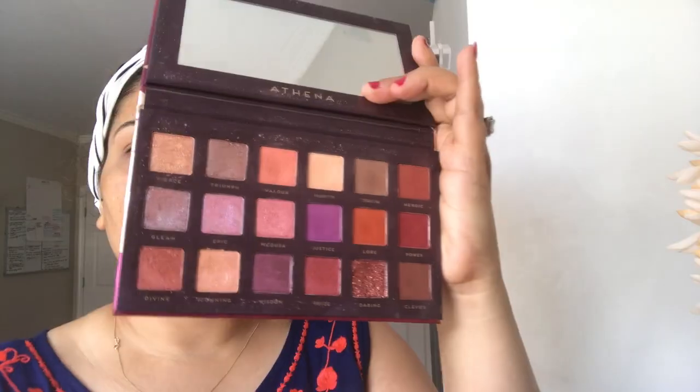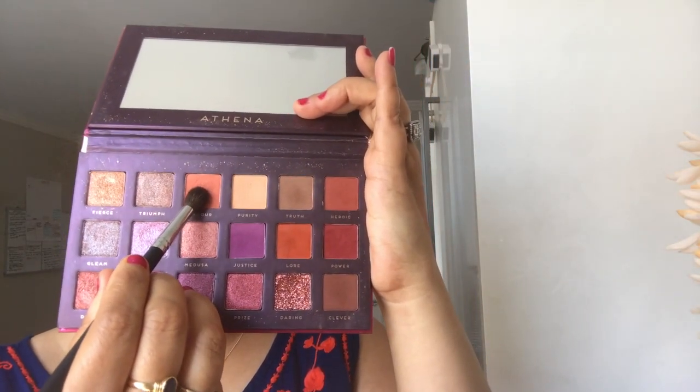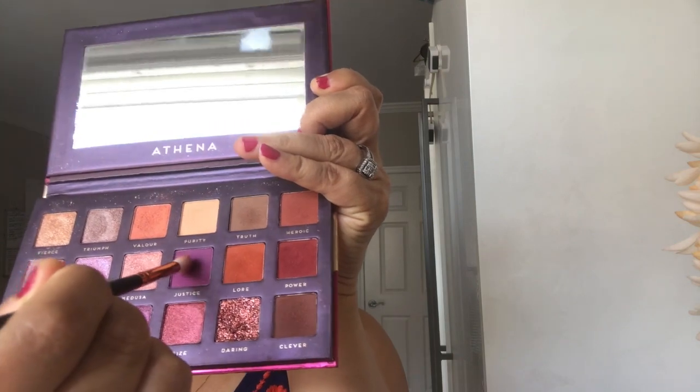Next, I'm dipping my brush in the shade called Velour and I'm applying it in my crease area as a transition shade. I'm going back and forth in a windshield wiper motion, spreading it just close to my eyebrows but not touching them. Taking a shade Justice on a new clean brush and working on the outer corner of my eyelids, go little by little and take your time in depositing the color. Once you're satisfied with the color, start blending in a circular motion with a very light hand.